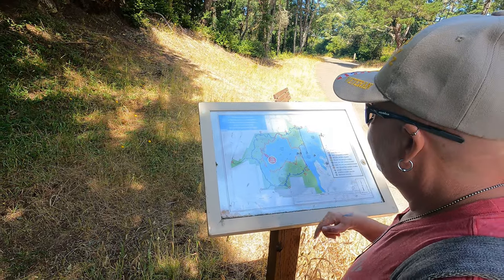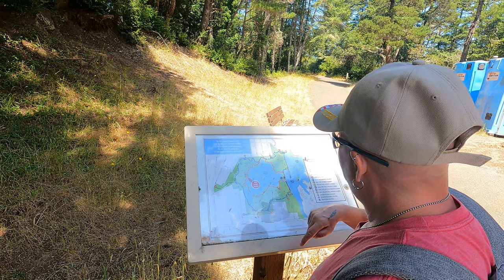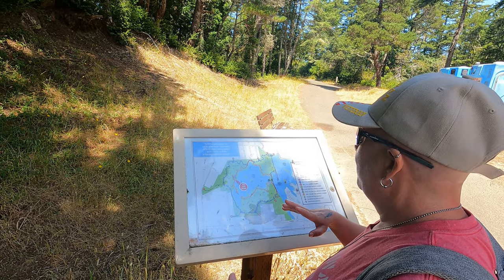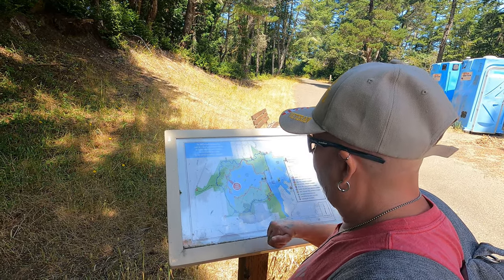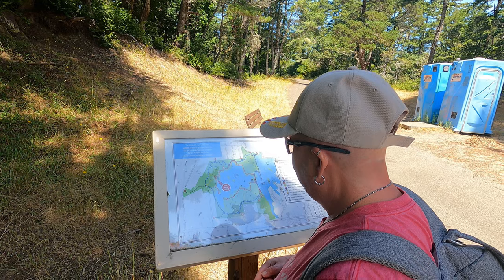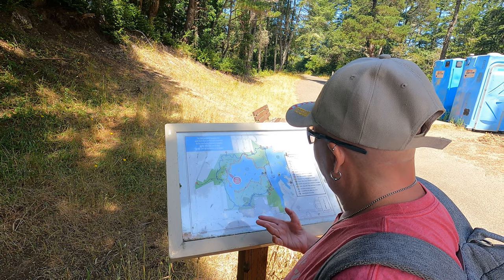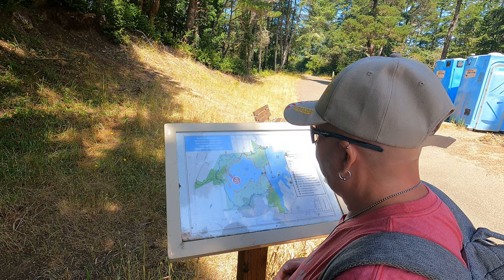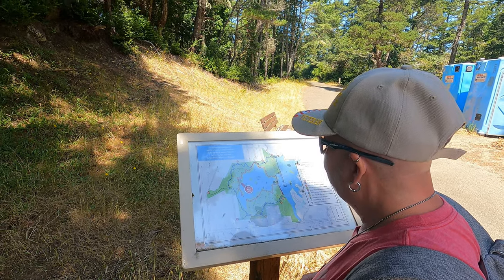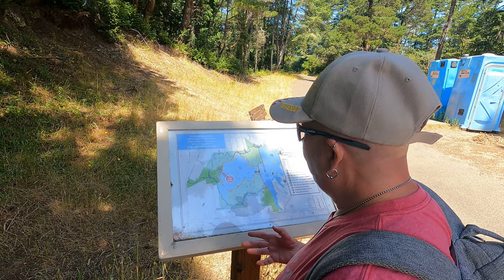How long is it all the way around? Does it say? It doesn't say. So the whole Lower Empire Lake was supposed to be about 1.8. Okay. There may be a bridge there. If there isn't, it's a wider trail, no big deal. The blue is the wider one. That's the wider trail. I don't know what the blue is.